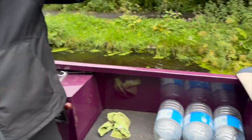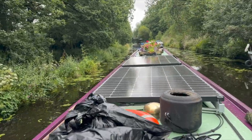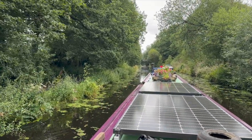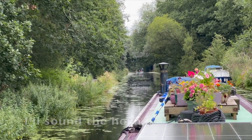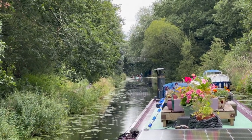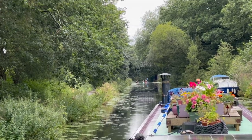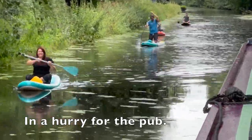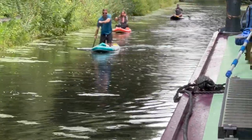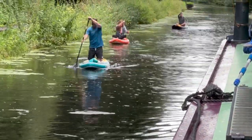So now we're carrying on. I'm just about to plough through these kayakers up ahead. Hopefully not. I'll sound the horn. Don't do that to them. They're very professional. We're just trying to get to the pub.